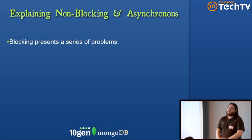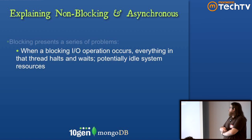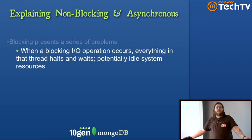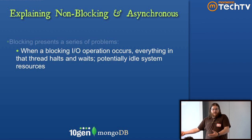So we have a couple of problems with blocking. When we have a blocking I/O operation, everything in that thread really halts and waits. So if I go do a big piece of computation, or I'm reading off of a disk. Imagine you're on EC2, which happens a lot these days. EBS volumes are a network device, and they're probably a disk that 5 or 6 other people have that spindle. And so you're waiting for that spindle to go to your devices. You're waiting for it to spool over the network.